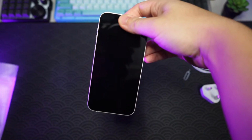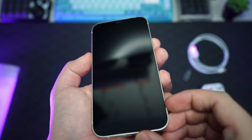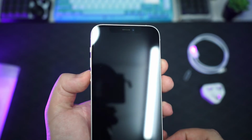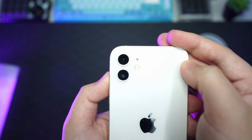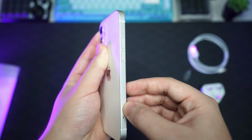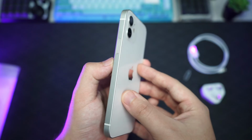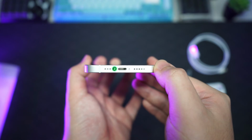So taking a look at the front and the back of the device, the glass appears to be not scratched at all, especially on the front. Everything looks really nice and brand new, and on the back there's also no scratches whatsoever, and on the camera bump right here it also looks brand new. All 4 sides of the device looks really smooth.